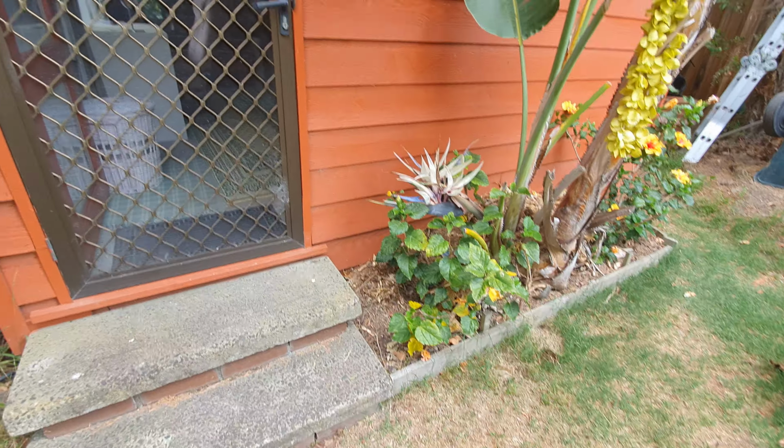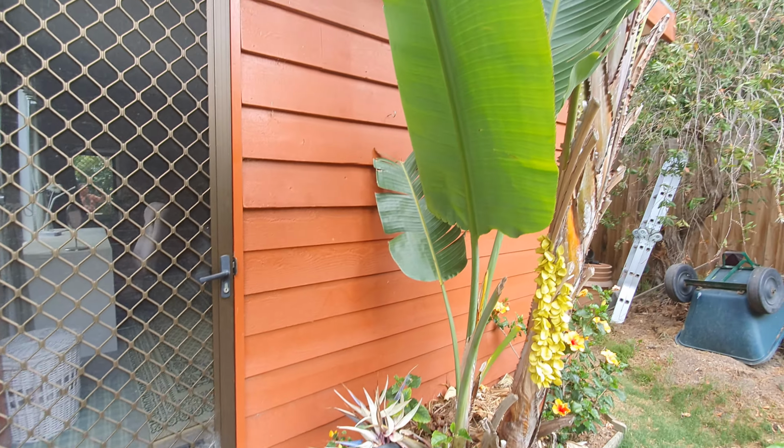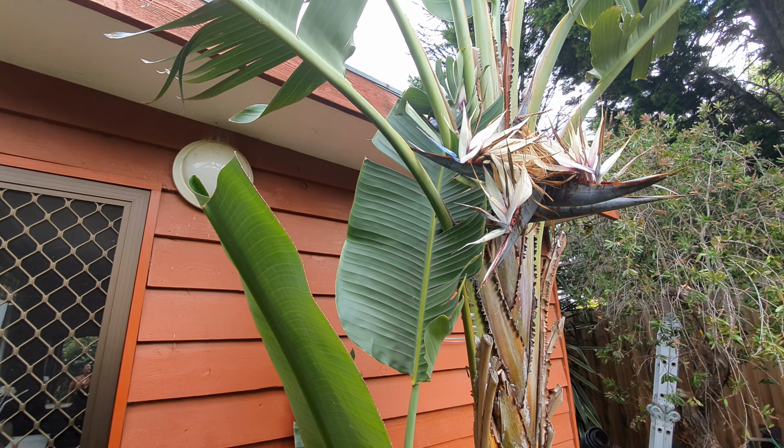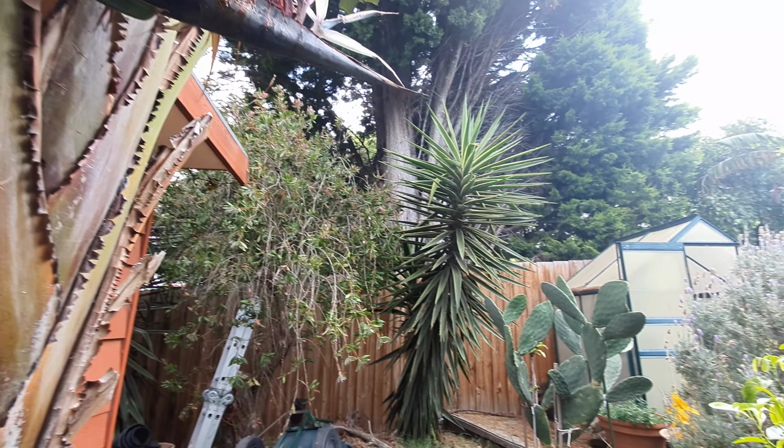Have a look at this. See how low he is? I've never seen that before from a giant bird of paradise. They usually flower up there. Pretty cool, huh?